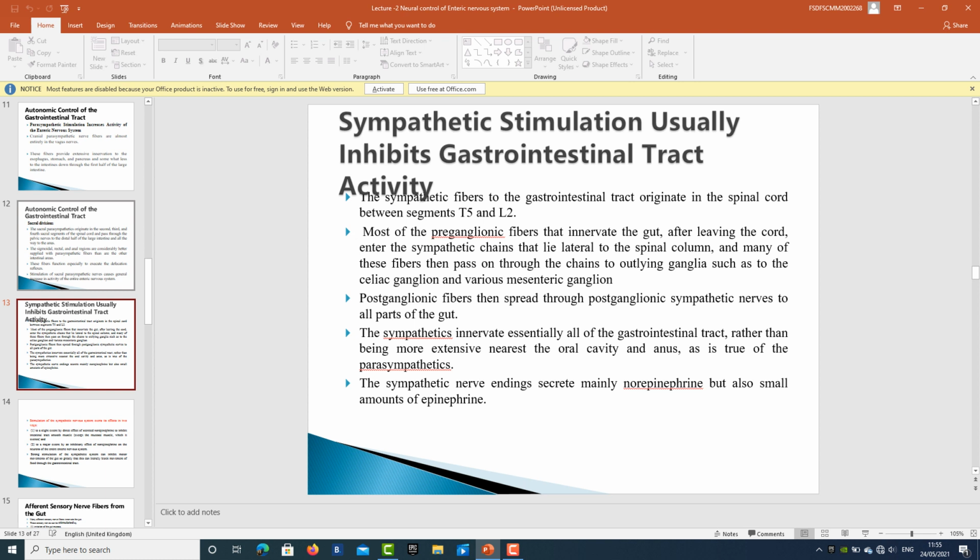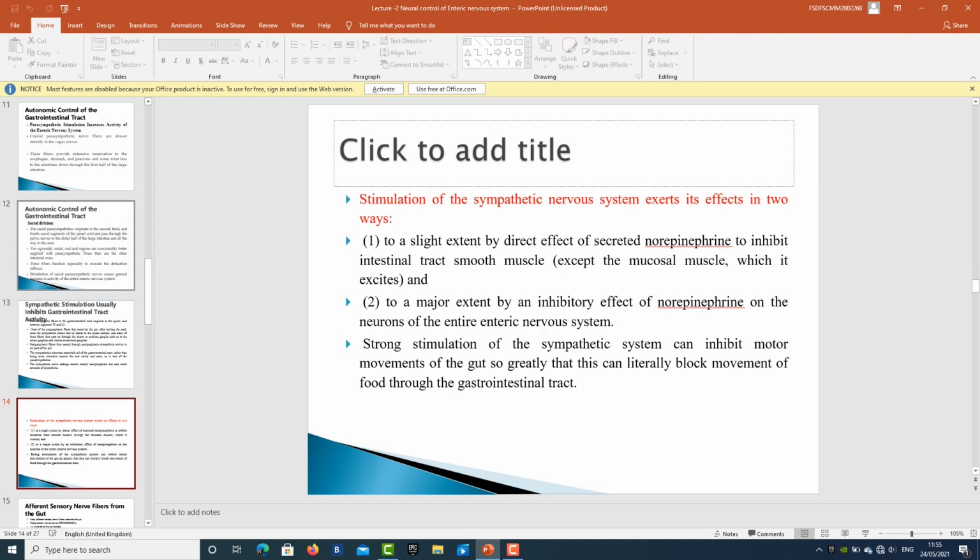The sympathetic nerve endings secrete mainly norepinephrine but also a small amount of epinephrine. Stimulation of the sympathetic nervous system exerts its effects in two ways: to a slight extent by direct effect of secreted norepinephrine to inhibit intestinal tract smooth muscle, and to a major extent by an inhibitory effect of norepinephrine on the neurons of the enteric nervous system. Strong stimulation of the sympathetic system can inhibit motor movements of the gut so greatly that this can literally block movement of food through the gut.